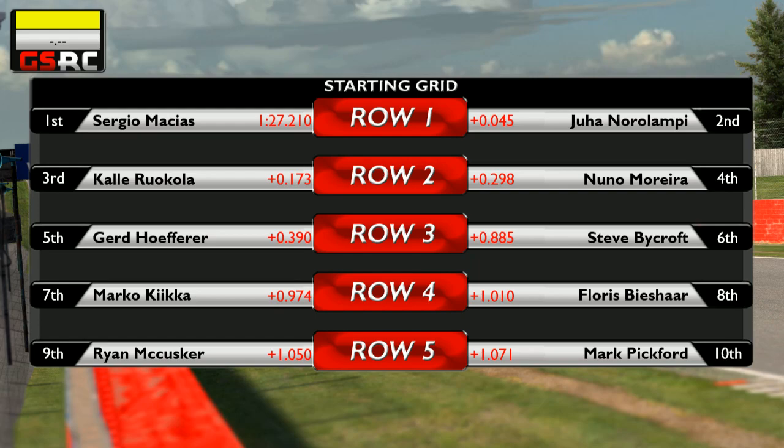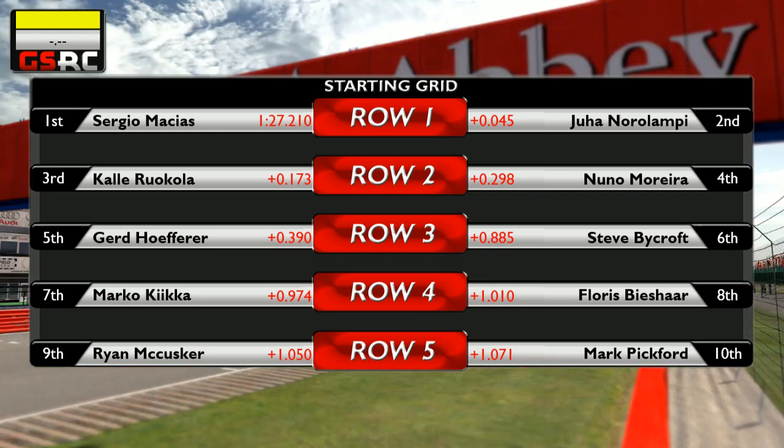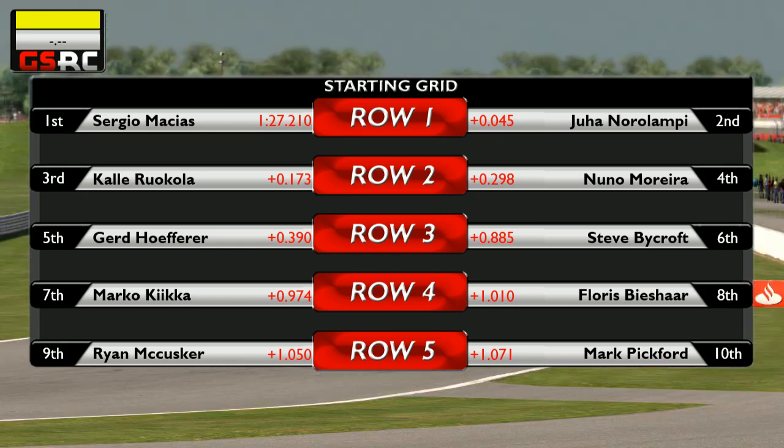Kyle Ruocola starting in third with Nuno Moreira on the outside of row 2. Gerd Hoffer starts in fifth with Steve Bycroft starting on the outside of row 3, and then seventh will be Marco Kika. Floris Bichar starting in 8th, and P9 will be Ryan McCusker, newcomer. Let's see what he's got. Mark Pickford, very popular on the forums, will round out the top 10.